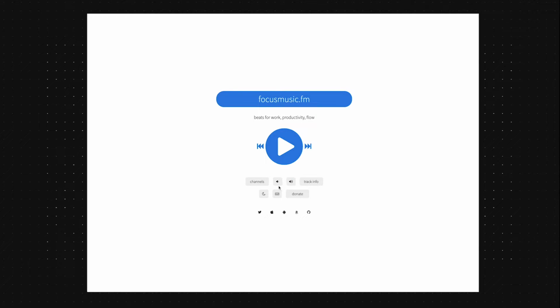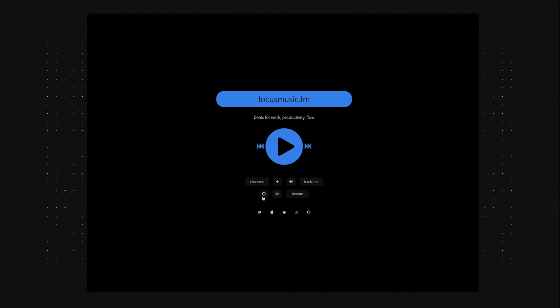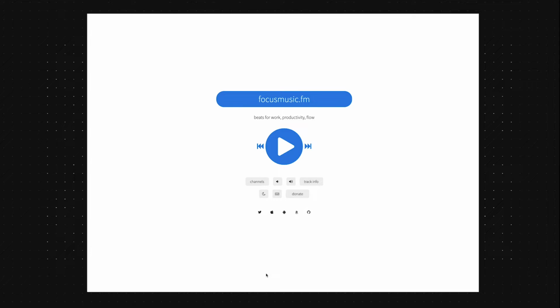You can also control the volume and see the track info if you're interested, and toggle a dark and light mode. This is mostly just a web app and you can go to their website, but if you have an iPhone or an Android, you can download the app on your phone as well.